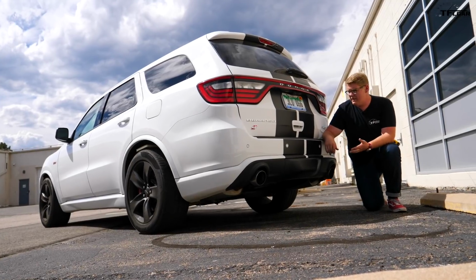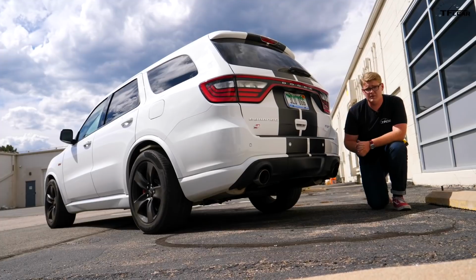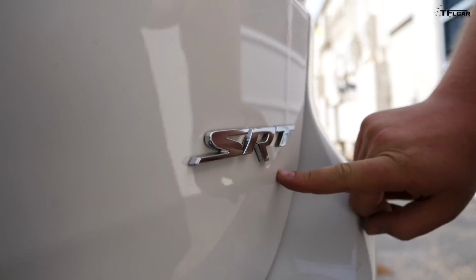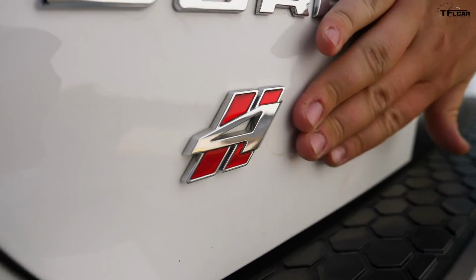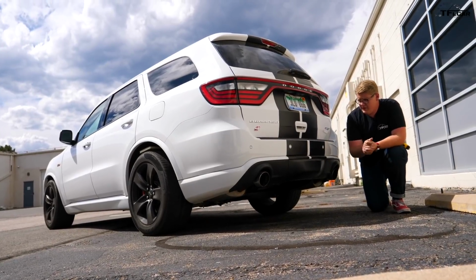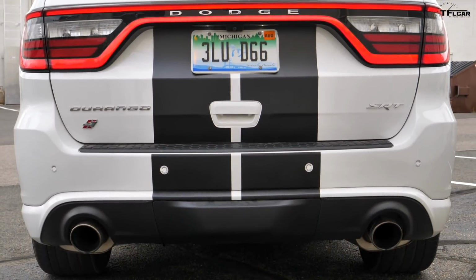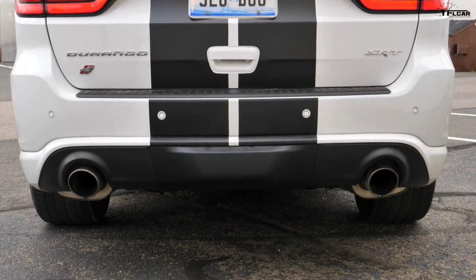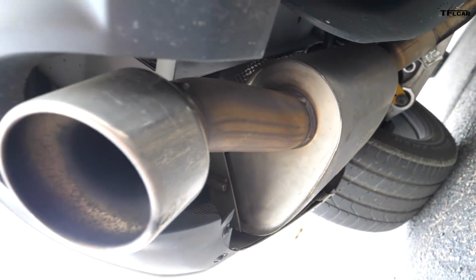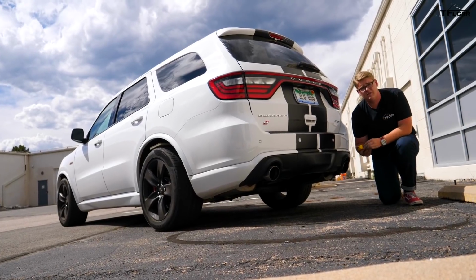Coming around here to the back, we can see a few more things that help let you know that this is in fact an SRT Durango. And the first one is this SRT badge right here. Now over on that side it has a little 4 to let you know that it is all-wheel drive. And then we get down here to the bumper. On the Durango SRT, it's painted body color with these black accents, and our model actually has the $1,800 optional Mopar exhaust that comes with 4-inch chrome exhaust tips, which is exactly why I brought this tape measure to show you that they're 4 inches.